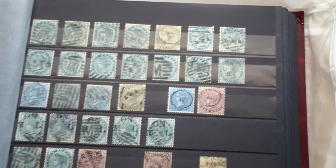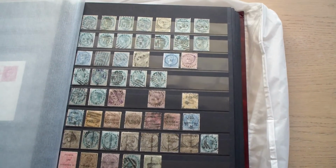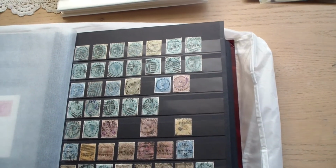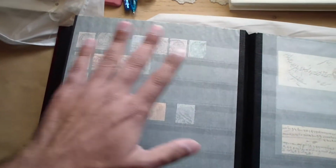This is a list of local overprints. I have quite a few of them. Pretty soon I'll be putting them in an album on pages and with description. If listed individually, each of them is worth at least $20 to $25, but some of them are worth more. Again, the local overprints.